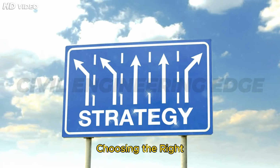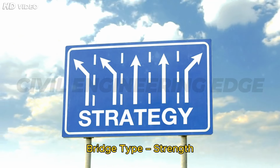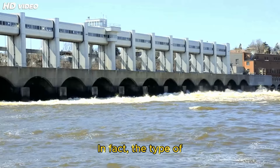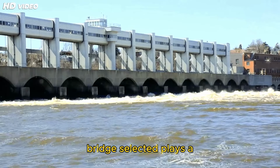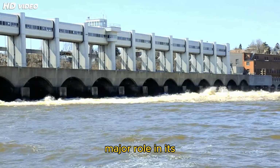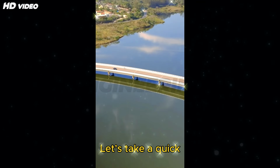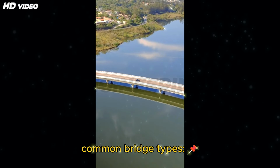3. Choosing the right bridge type. Strength meets strategy. Not all bridges are built the same. In fact, the type of bridge selected plays a major role in its success, especially over deep water. Let's take a quick look at the most common bridge types.